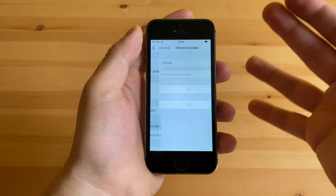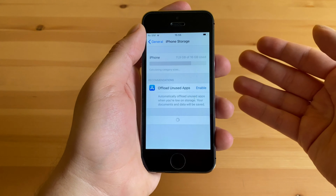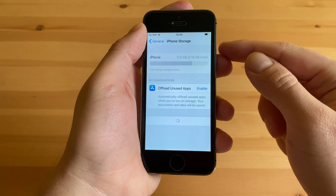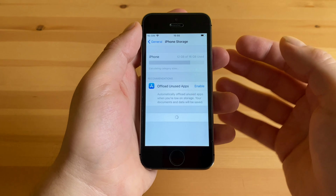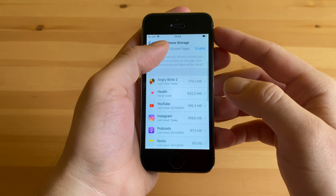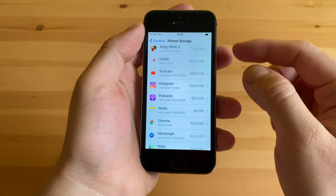But if you're really thinking about getting the 5S in 2020, then you probably need it as a secondary device, or a device for your parents, grandparents or small kids. And you probably want it to be cheap, and a 16 GB version is obviously the least expensive one, and most used models today are actually 16 gigs.